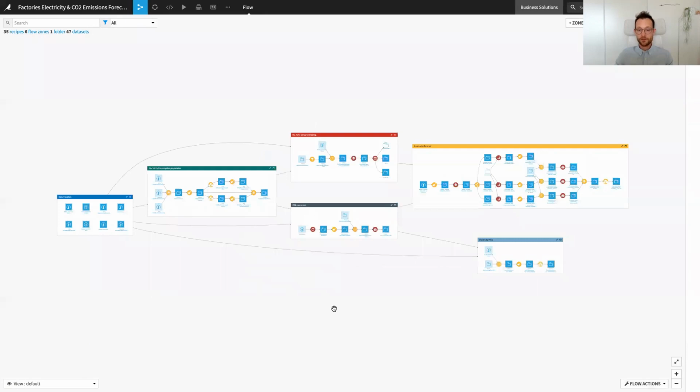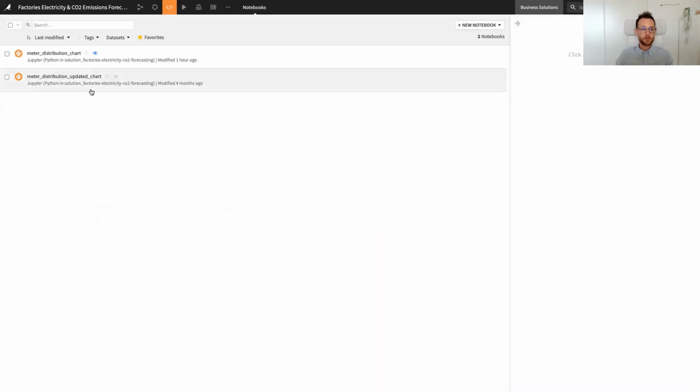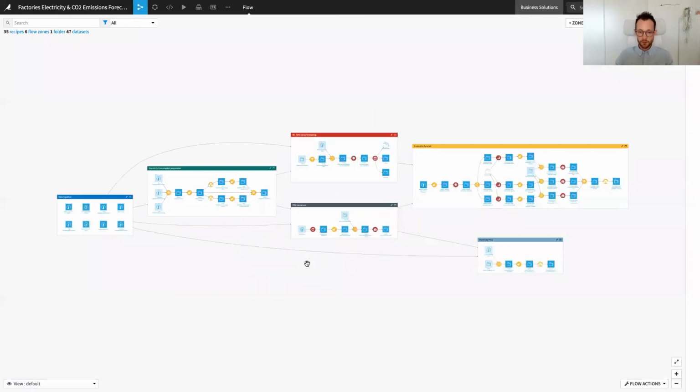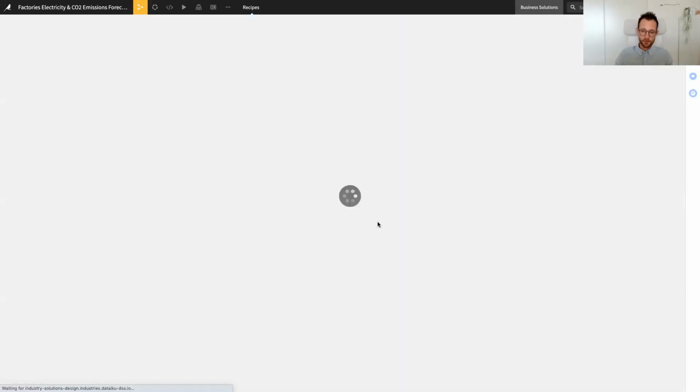But as you can see, we have not been using code here, but of course you have notebook integration. I personally use the notebook here for the meter distribution, but you can do whatever you want by code, of course. So it's a very good tool for collaborating between different users, between data scientists, who generally prefer to code, and less technical users. And here in our example, I would like to focus on the CO2 converter. So we have an example here.